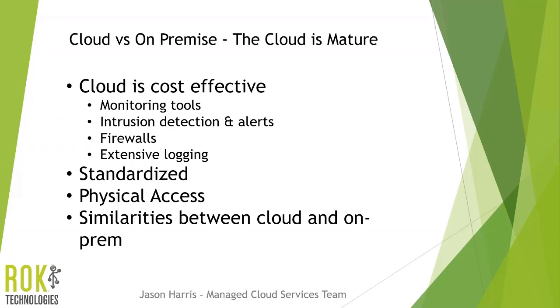So let me be very, very clear on this. You do need to know what you are doing in either case. If you aren't sure, get with someone who does, and do not be afraid to call in an expert. I've seen it too many times where people will deploy to the cloud and that's it, it's done, with absolutely zero thought given to security. That is bad news. We got to be very cognizant of security practices.